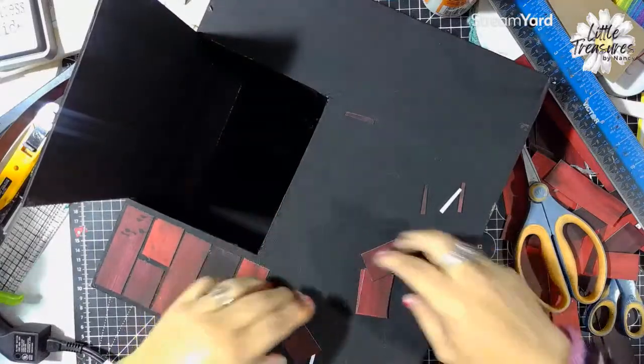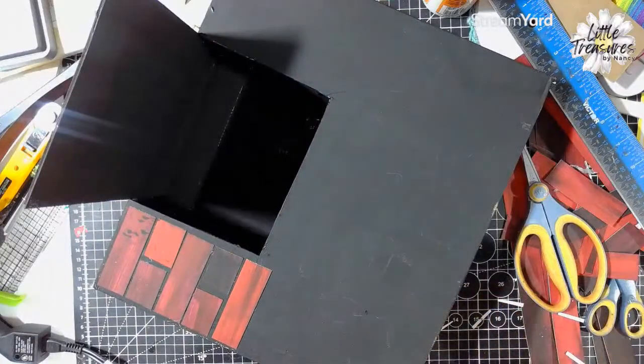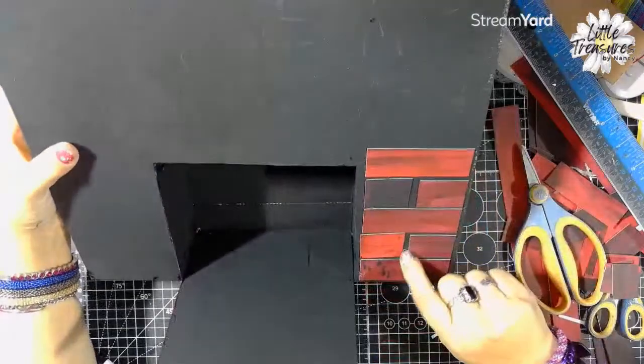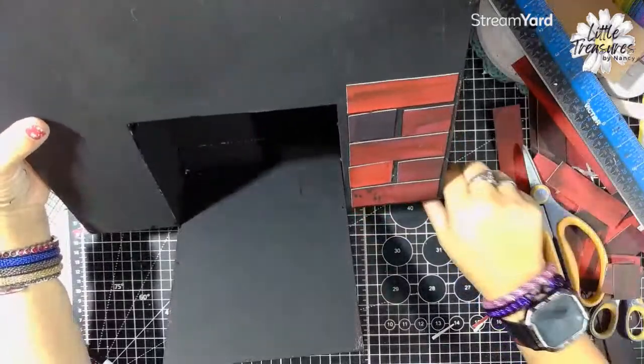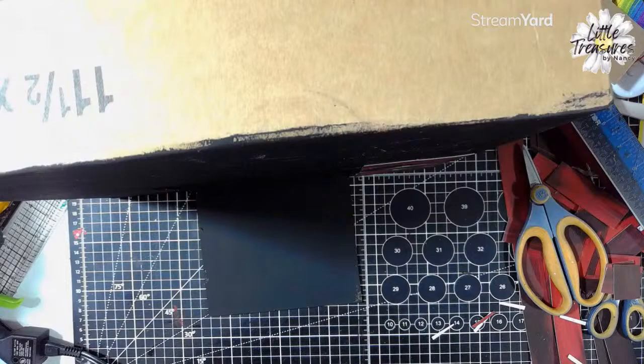There we go. I'll finish this later, because we've been here an hour already. So there's how that side looks. I didn't do mine with hot glue, so it's a lot different. Hello, living my best life.